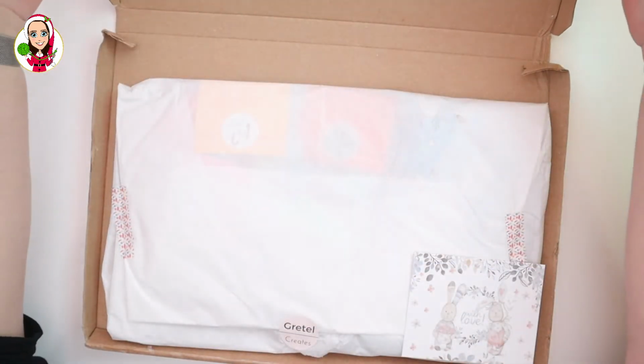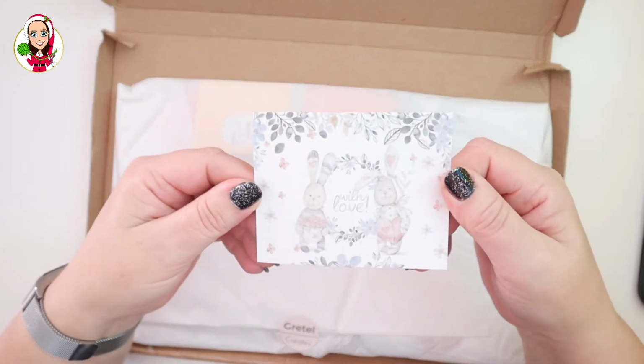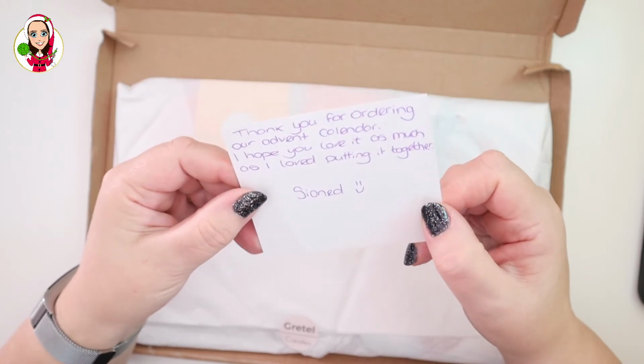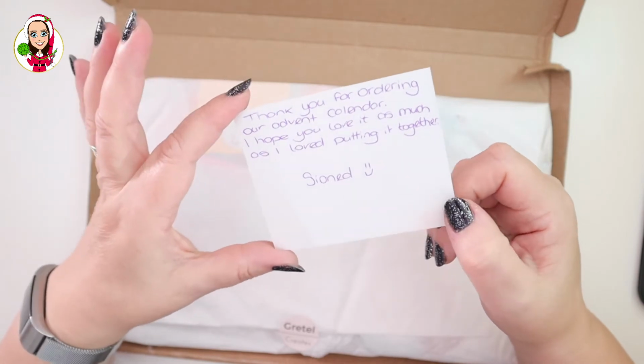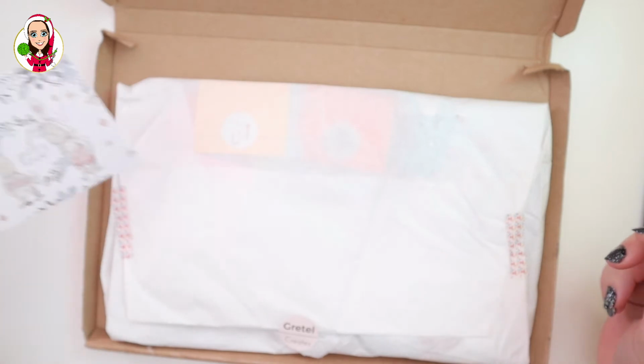So let's have a look at what we opened on each day. So when you open it up, you get a lovely little card. It says with love, and then on the back, thank you for ordering our advent calendar. I hope you love it as much as I love putting it together. Seanette, with a nice little smiley face. Thank you, Seanette, looking forward to this.